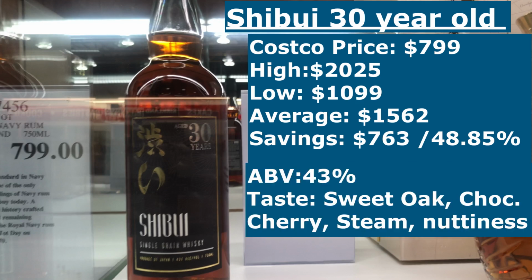But the ABV on this bottle is at 43%, which is a very reasonable ABV for Japanese whiskeys that don't tend to be so heavy-handed on the alcohol content. They're a little bit more of a velvet bag with gold dust than just an iron fist to the face, like some of the other high ABV whiskeys. The notes on the Shibui 30 are sweet oak, nuttiness, chocolate-covered cherries, and steam.